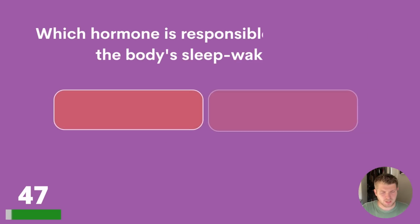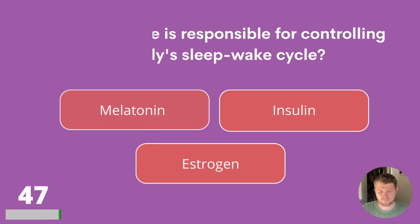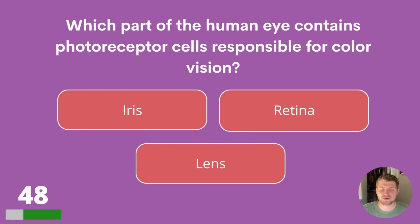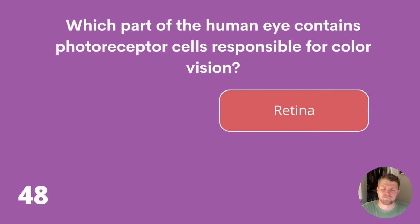47 now. Which hormone is responsible for controlling the body's sleep-wake cycle? Melatonin, insulin, or estrogen? The answer is melatonin. 48. Which part of the human eye contains photoreceptor cells responsible for colour vision? Iris, retina, or lens? The answer is retina.